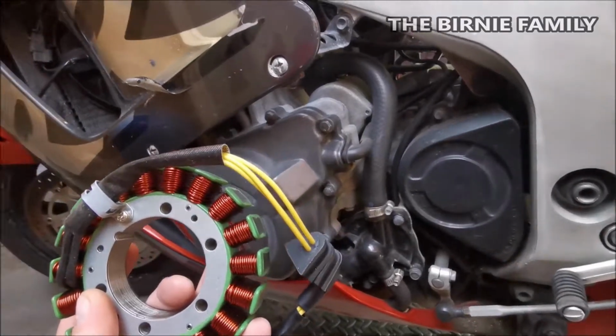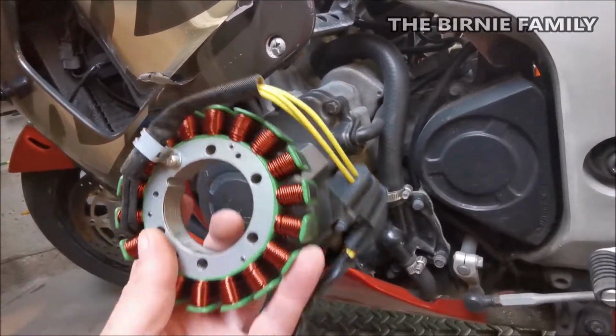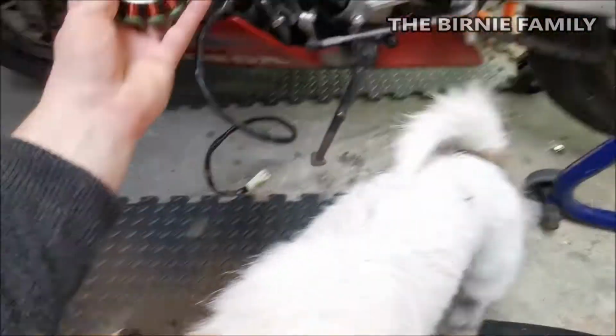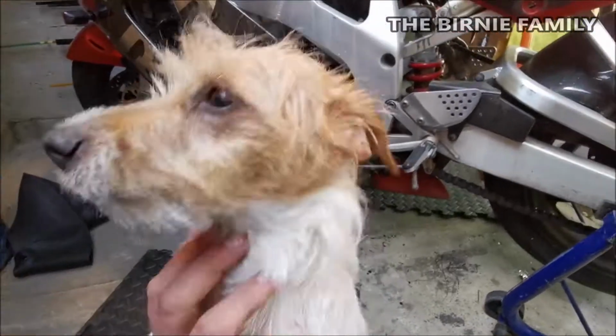Now this should be fairly straightforward, guys. I've never done it before, but it looks as though that's going to weigh up. That wiring goes away up. But here she goes.